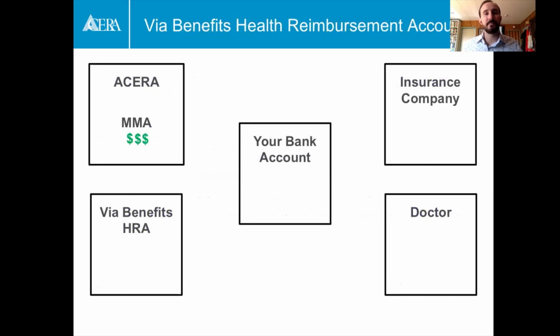So the way that we pay you the monthly medical allowance, if you're eligible for it, works a little bit differently with Via Benefits, because it can't go in and out of your check. It's too complex for this. So what we do instead is Via Benefits will open up a health reimbursement account for you over at their facility. Over here at Aerica, we have your monthly medical allowance ready to pay out to you. So we're going to take the monthly medical allowance and send it over to your health reimbursement account at Via Benefits.